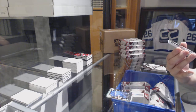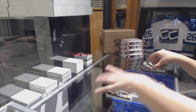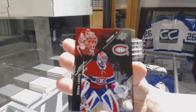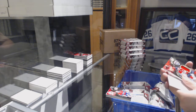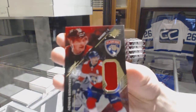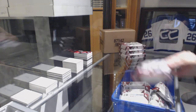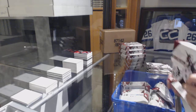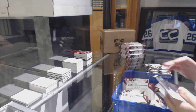We've got a base jersey number to 299 for the LA Kings, Adrian Kempe. We've got a base card number to 299 for the Montreal Canadiens, Carey Price. Jersey for the Panthers of Aleksander Barkov. Rookie auto number to 148 for the Minnesota Wild, Luke Kunin.